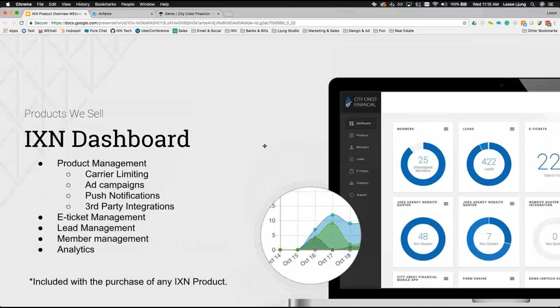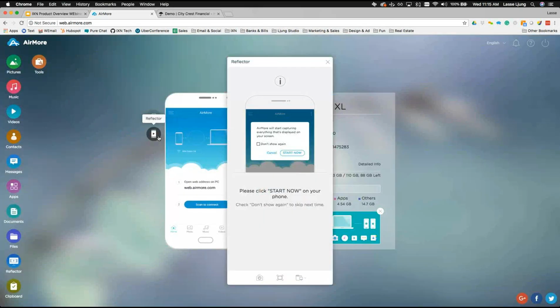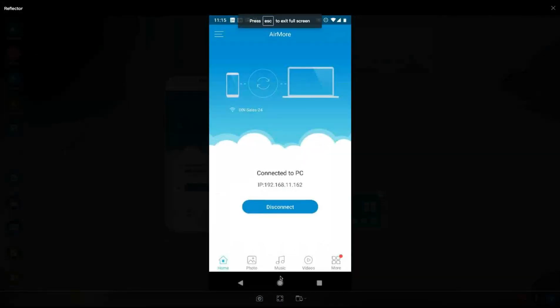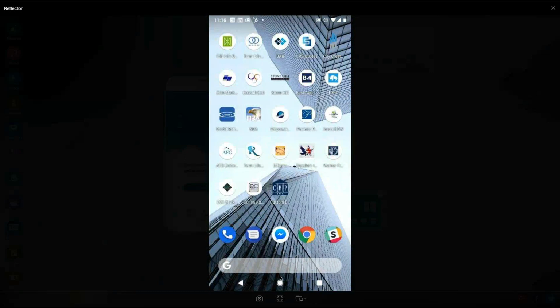So from here, let's pop into a little bit of a demo. I'm going to show you a couple different products. First, let's start with our mobile app platform since we started there. Oh, it looks like my sharing stopped working. I'm just going to turn this back on. All right, so this is my actual phone screen that you're seeing here. If I get any messages from my wife, just ignore them.